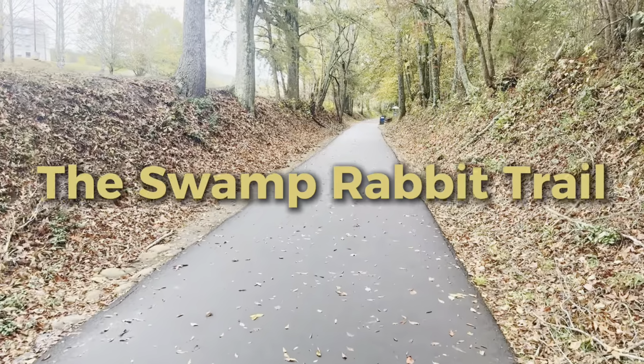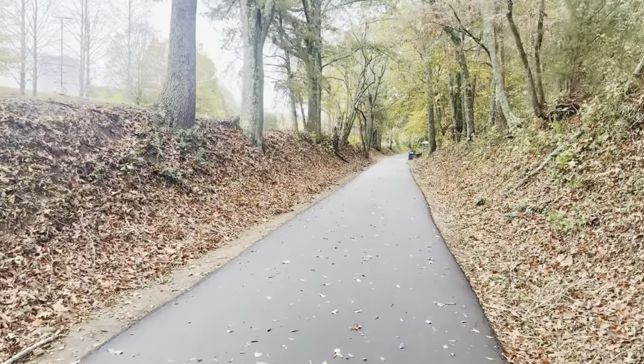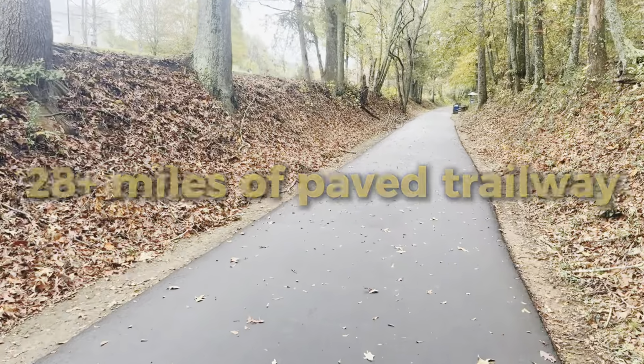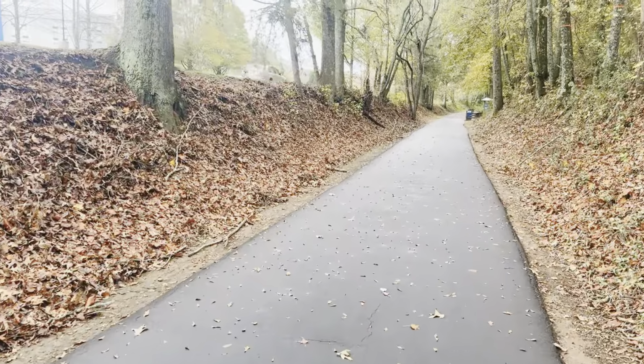Today I'll do a deep dive into some of the communities with the best access to one of Greenville's biggest highlights, the Swamp Rabbit Trail. The Swamp Rabbit Trail is over 28 miles of paved, walkable, bikeable trailway that runs from north to south and through the city center. Stay tuned for the end of the video when I'm going to highlight my personal favorite community to invest in that's walkable to the trail.